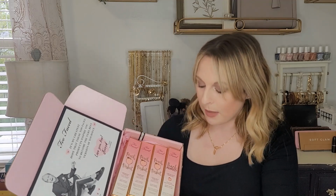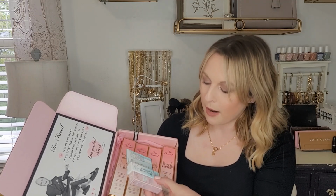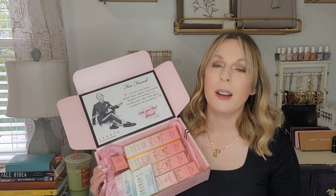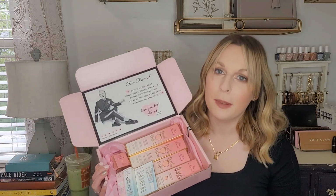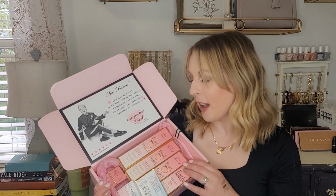It also came with some samples of their Primed and Poreless Primer, their Hangover RX Moisturizing Primer, and a little sample of their Too Faced Peach Whisper Translucent Powder. I am really excited to have these, but also bummed because I know this is probably the last time I'm going to be able to purchase them, so I wanted to stock up. This foundation lasted me for a long, long time, so I know I'll have this for a while, but I just wish they wouldn't quit making it.